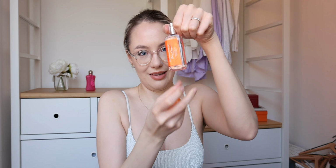And another one, Love Osmanthus. This comes in a little leather pouch, which is really hard to take it out of, but look how cute. You can get bigger bottles of this as well, but I love the leather pouch that they come in. Perfect for travel, perfect if you're going somewhere this spring or summer and you want to take your fragrance with you. This is just so good.